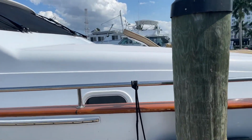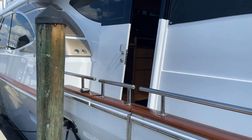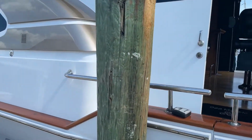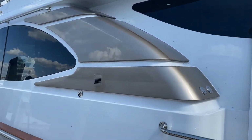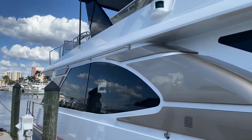We have a place to lay on the decks up there. We'll get up there and do a walk around, side entrances. I've already opened this up to get a little airflow. Wow, look at this. Just look at that profile of this boat.